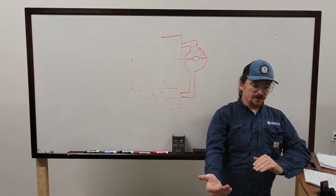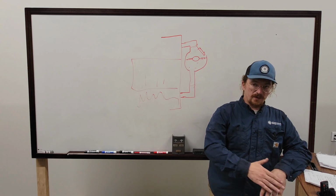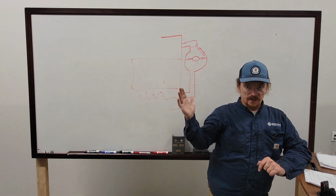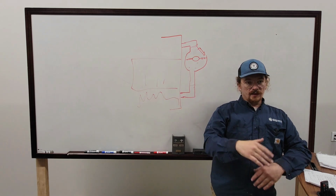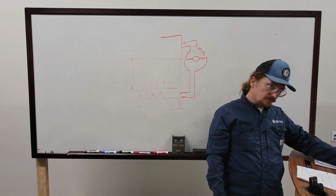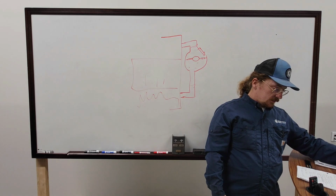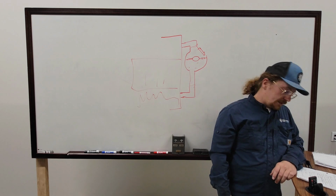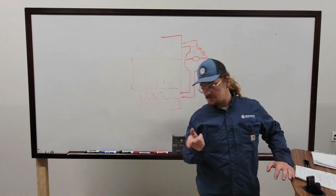Anything below 120, the high fire comes on. So it comes up to 120, high fire goes off, and then low fire takes over from there, so that we're not creating two huge heat swings. That's a low fire intervals sort of situation. That makes sense. Yeah, that's that low fire, high fire. That's how those pressure switches work.